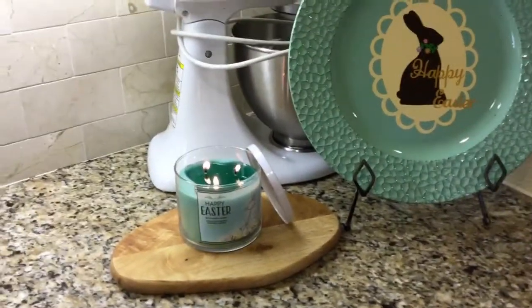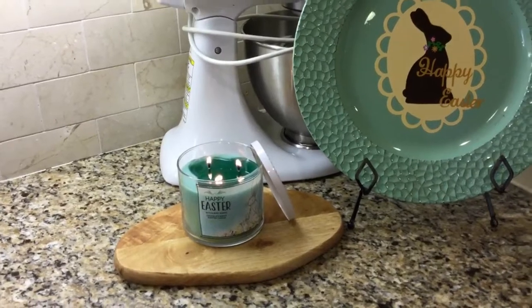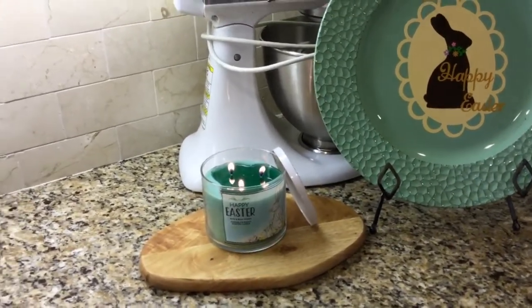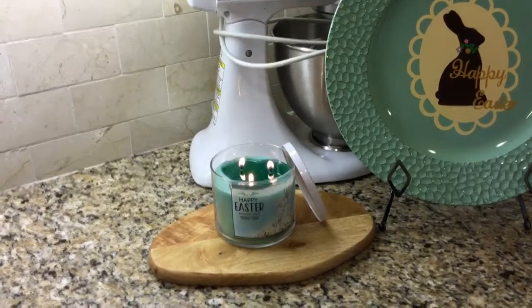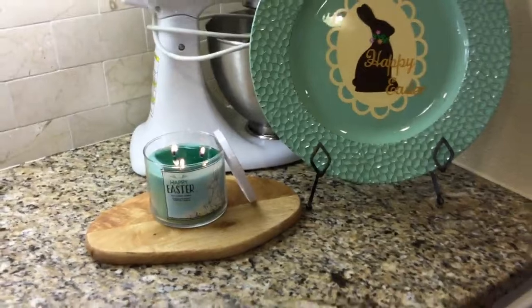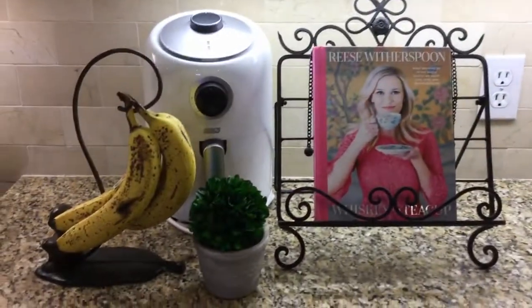That's just a candle from Bath and Body Works. It's supposed to smell like a chocolate bunny. I don't think it quite fit the bill on this one, but the label and the color is so perfect for my kitchen. So I'm leaving it up, and I do burn it, but I have to say it's not one of my favorites.